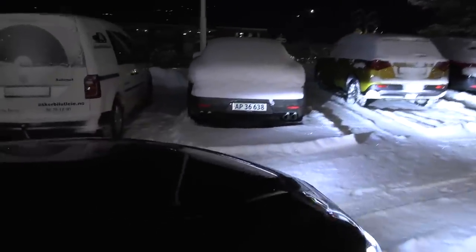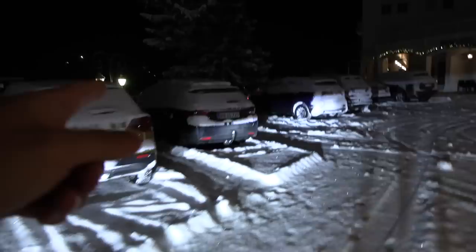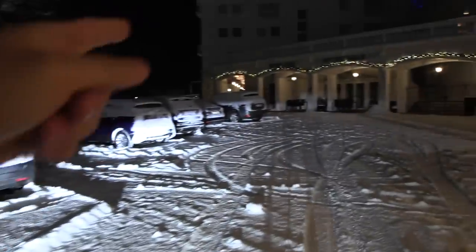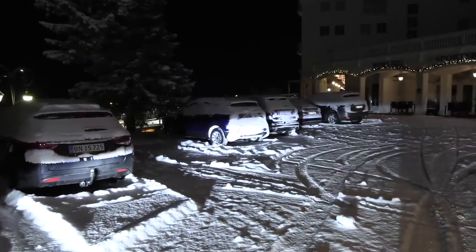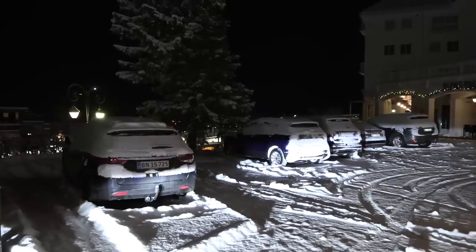And also, can someone please tell me, why do we have so many Danes here? This is a Danish license plate. There's another Dane. So one, two, three, at least four Danish cars over here. I guess they don't have mountains in Denmark.